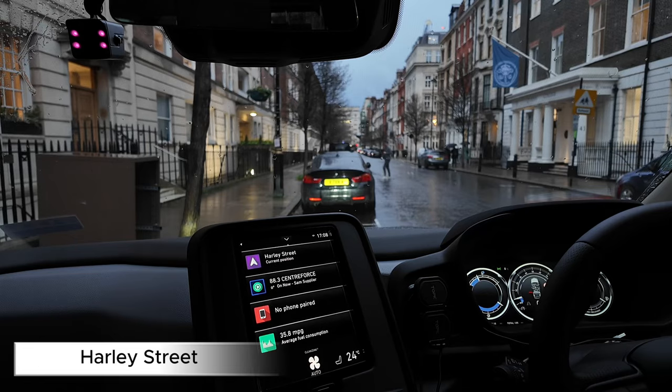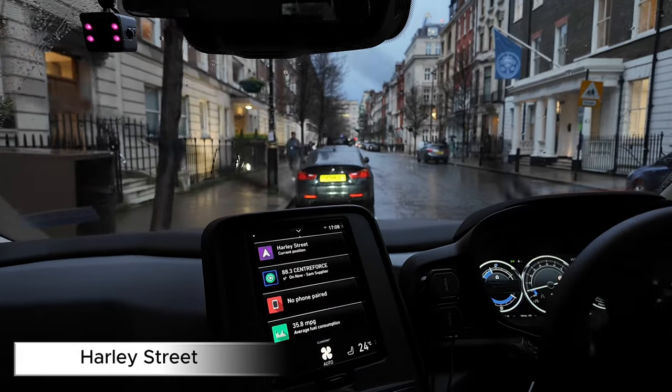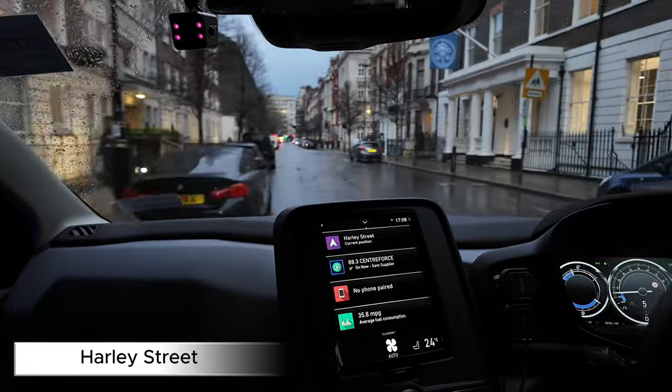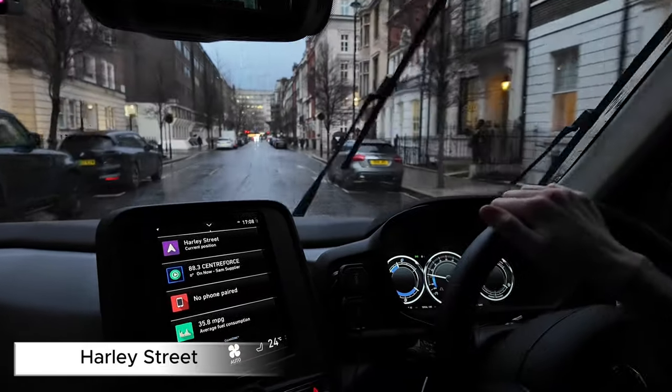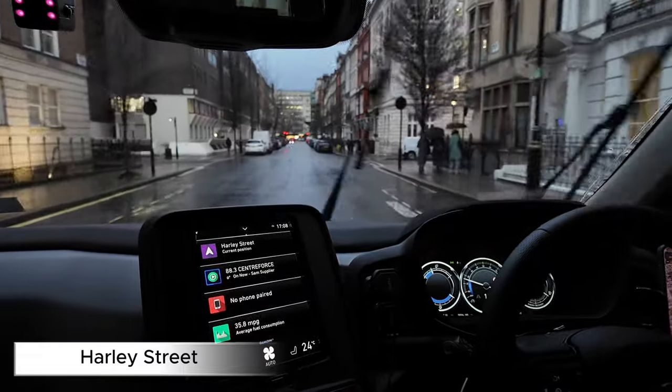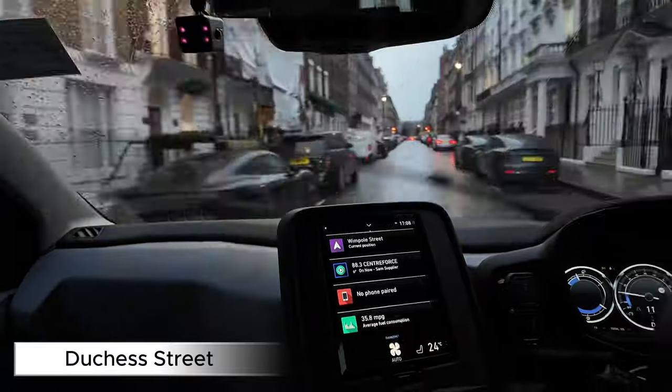So if we drop our customers off on Portland Place, we'll do the right and then the left onto Harley Street. Normally have a bit of luck on Harley Street, all the different clinics and centres around. Within a minute, we've got a hand. Customer jumps in and wants Euston Station. Again, another quick, easy job.